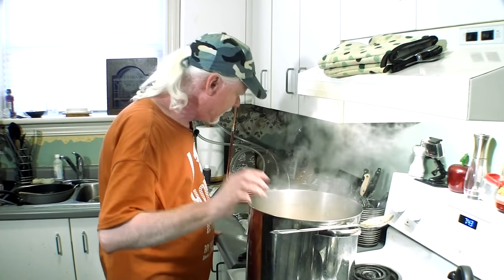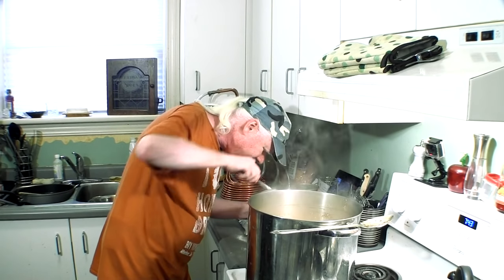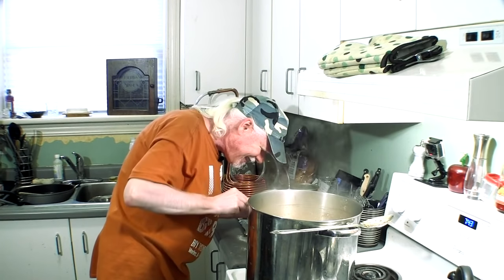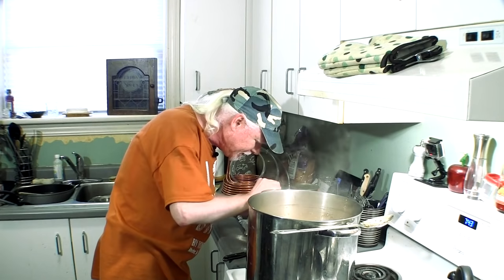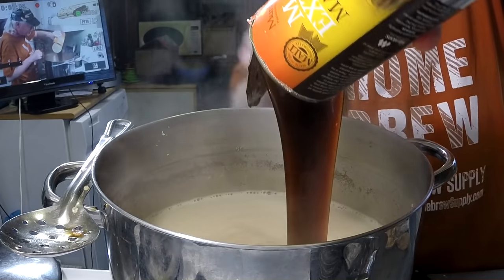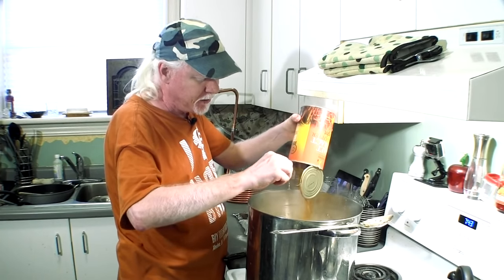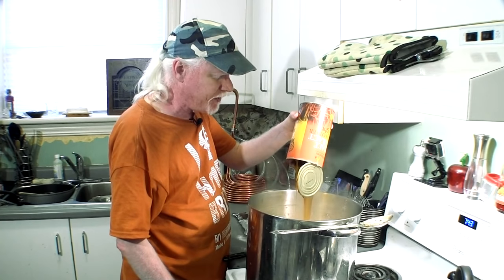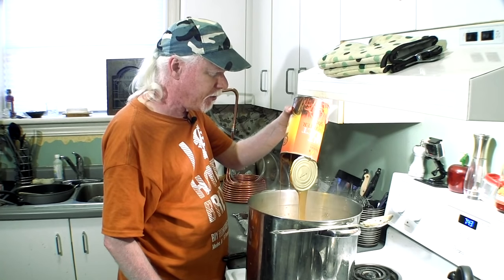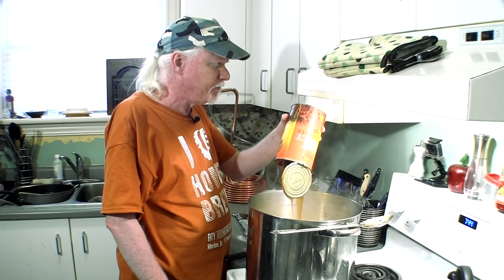And now the liquid malt, which the lid has gone down. There we go. Let's get that in there. I didn't heat up the cans. It's easier if you do it, but it's not necessary because you can always just rinse out the cans with hot water when you're done.